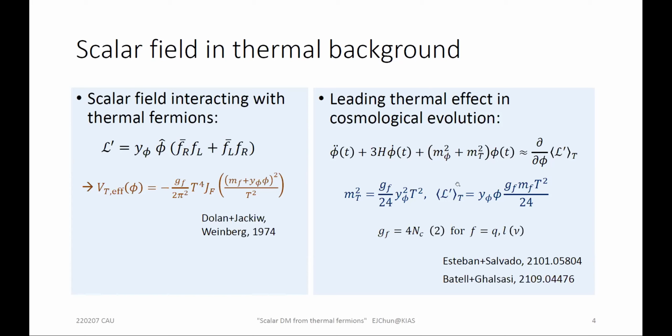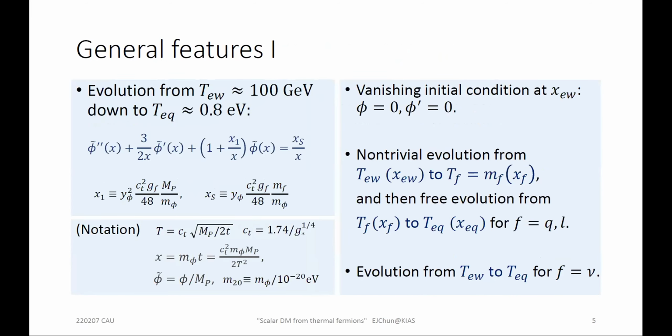Actually, this interaction was used by these two people to study some non-trivial neutrino evolution at a later time. Because of this, neutrinos can be massive, and they observed some interesting effect. Also Bartel and his collaborators got the same idea, to use this for generation of ultralight scalar dark matter. Okay, so some generic features.